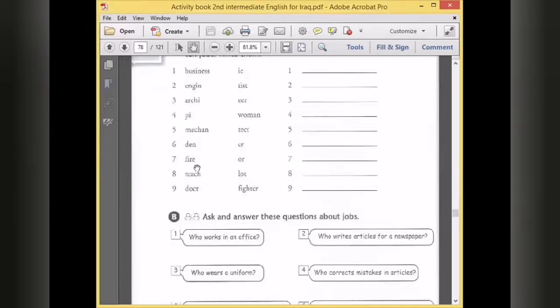Now, let us watch and listen to these people who are met in the street, and they are telling us about their jobs. So, let us watch them.